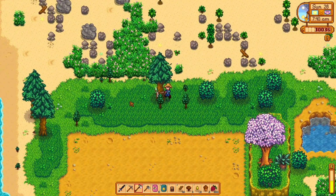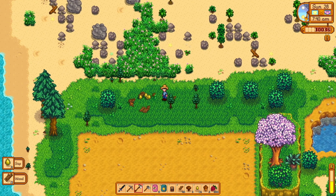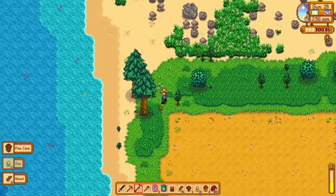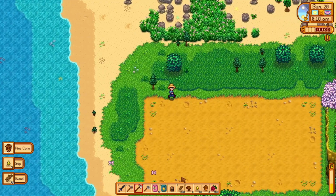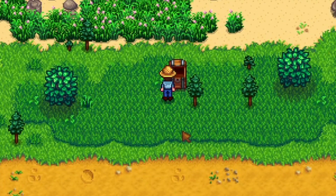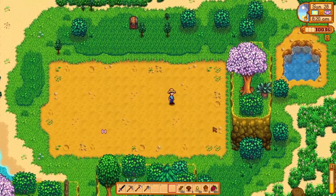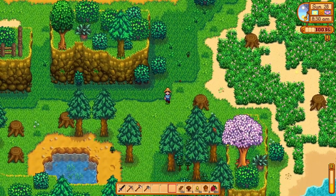Alright, we'll quickly chop up these other couple of trees that have popped up here. We do need to go see Dolores and see if she has anything special for us. I have a funny feeling that she probably doesn't, but it is what it is. Okay, cool, excellent. So let's just place this chest there. It really doesn't matter where I place that chest. It's going to be used just for storing stuff eventually. And then I will move it in the future.